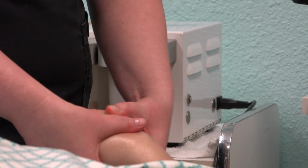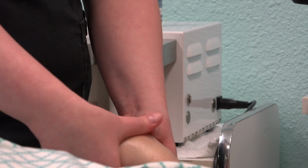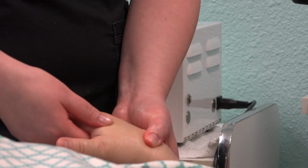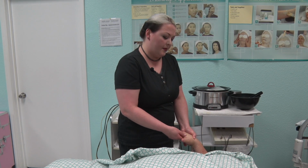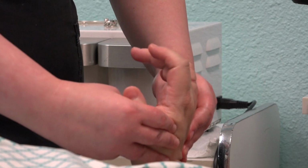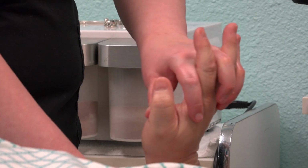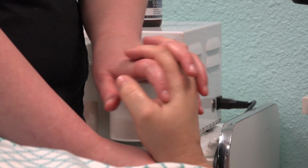Each esthetician has different techniques they like to incorporate into their hand massage. I think it's very important to include a hand massage with a hot towel if you're going to be doing a luxury facial. If it's a facial under an hour, there might not be enough time, but it is an excellent add-on for a luxury facial. I'm a couple minutes in. I would continue doing this for at least 5 minutes, and at the end of this, I'll rotate the wrist.